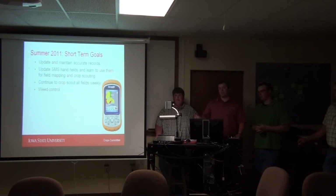We have already updated the SMS handhelds, and we're going to try to become proficient using them with our field mapping and crop scouting. We're also going to try to tie that in to Apex, so we can take the information from the tractor when we're combining and put it into the SMS program. And along with our crop scouting, we're going to look at what weeds are being a problem and control them.